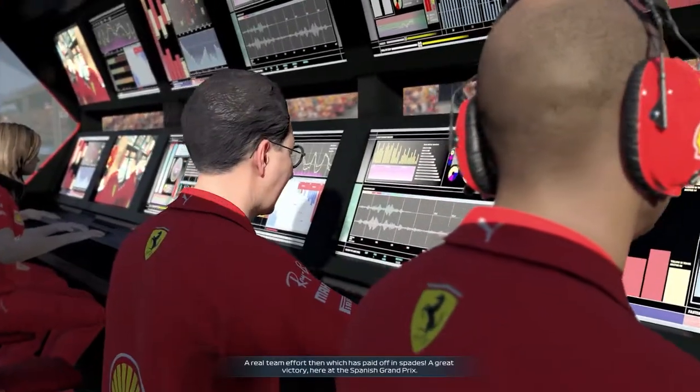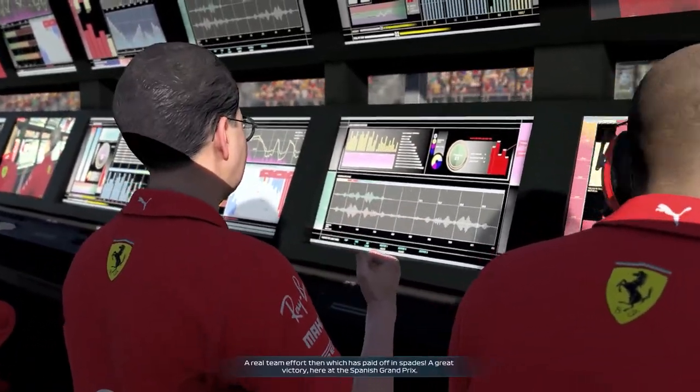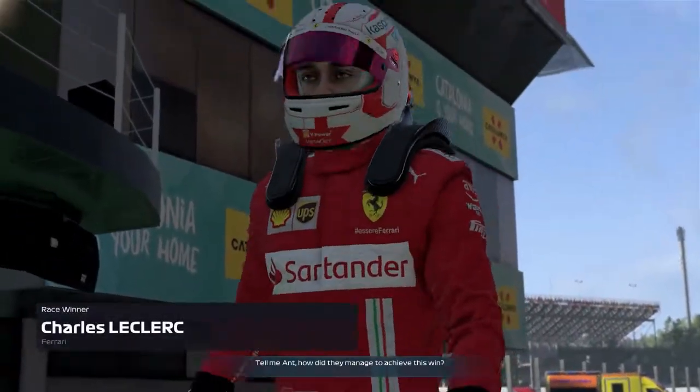A real team effort which has paid off in spades. A great victory here at the Spanish Grand Prix. Tell me, Ant, how did they manage to achieve this win?